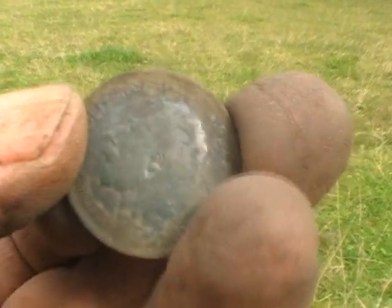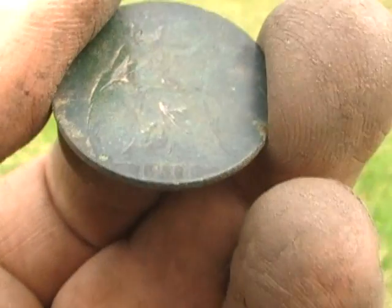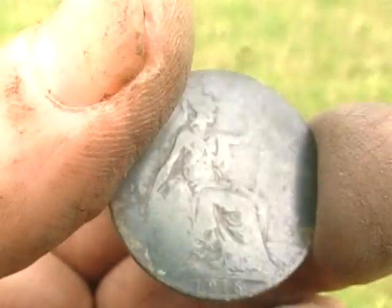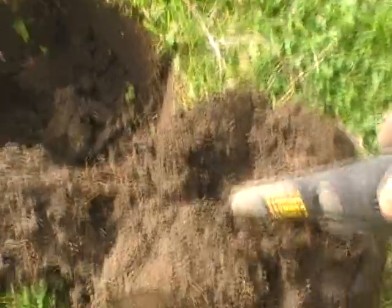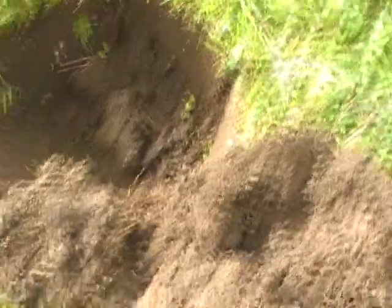It's usually a coin. So with that Edward, we now have a George V as well. Nice shiny coin as well. Come on. 1916. Hey, halfpenny. Good one. Coin balls inside the sod this time. There we go. Let's see what we got.